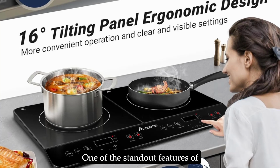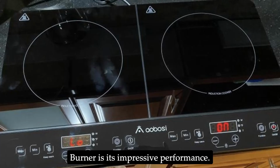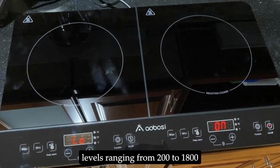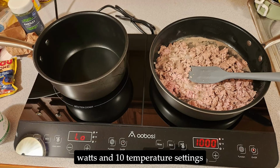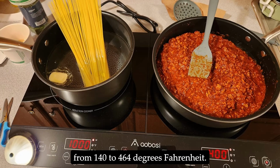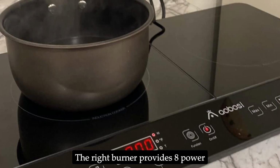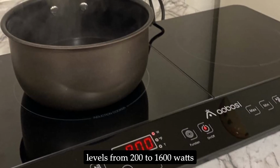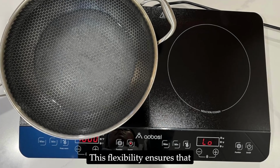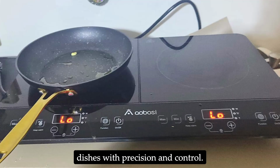One of the standout features of the Aobosi Double Induction Cooktop Burner is its impressive performance. The left burner offers 9 power levels ranging from 200 to 1800 watts and 10 temperature settings from 140 to 464 degrees Fahrenheit. The right burner provides 8 power levels from 200 to 1600 watts with the same temperature range. This flexibility ensures that you can cook a wide variety of dishes with precision and control.